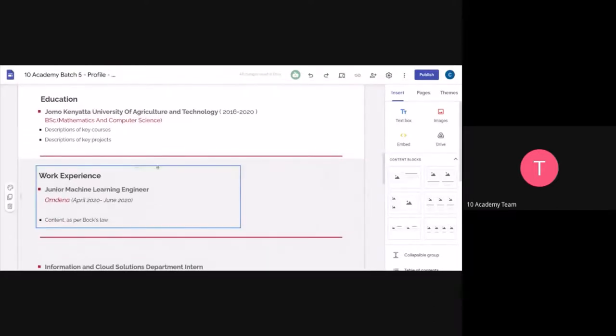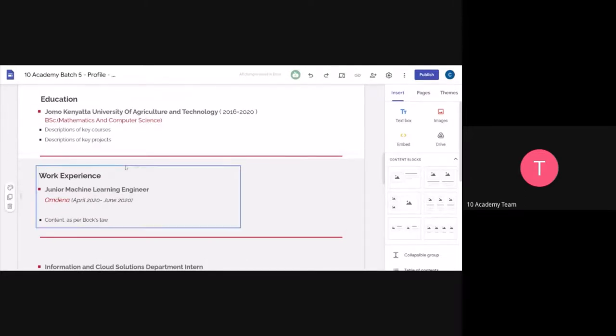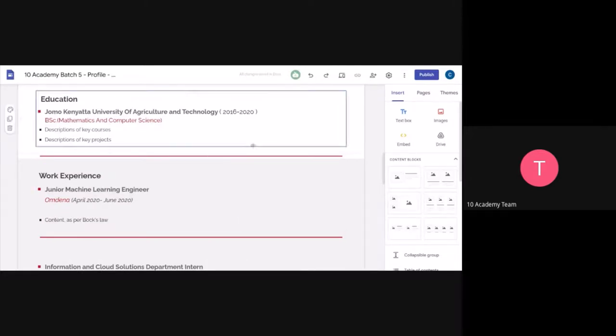This can't be long. I can't stress it enough that neither your profile or your CV can be very long and in-depth. So it says a description of key courses, descriptions of key projects, bullet points. It does not have to be long, in-depth descriptions. Just say, I completed this module, list the modules, and continue.